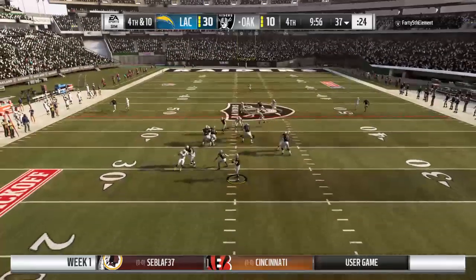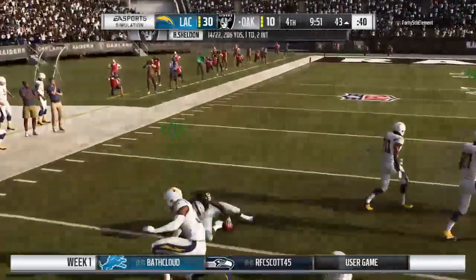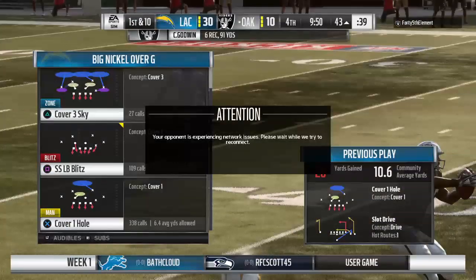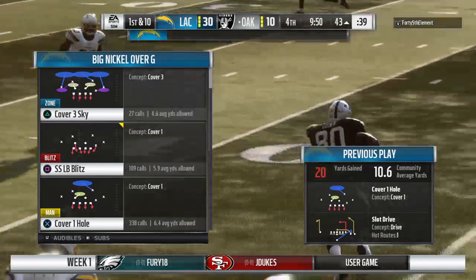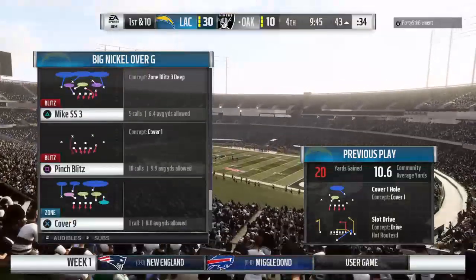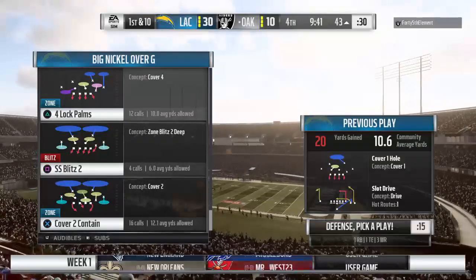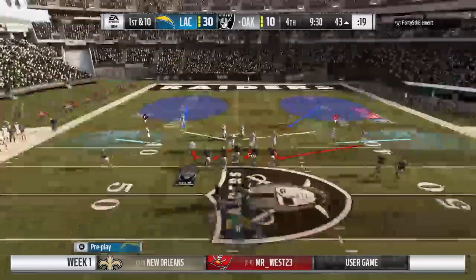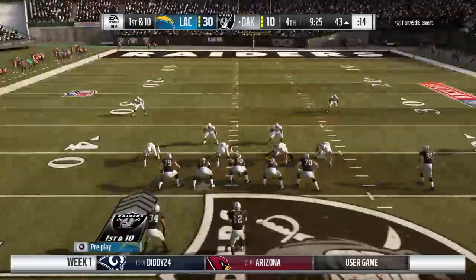As expected, they're going for it to keep the drive alive. Left side here, that's complete to Godwin. And they're going to have this across midfield and inside the 45. No reason not to try it there, and they do indeed convert on 4th. This quarterback now, a perfect 8 for 8 to start the second half. Not bad. 1st and 10.